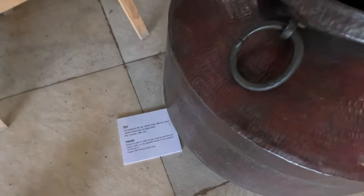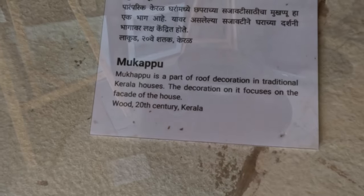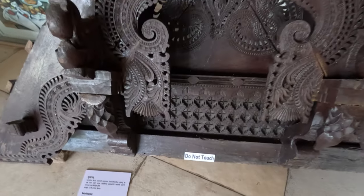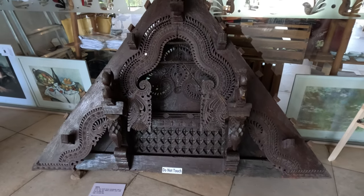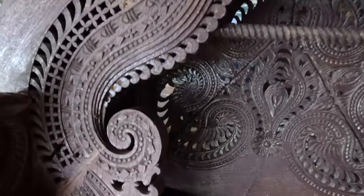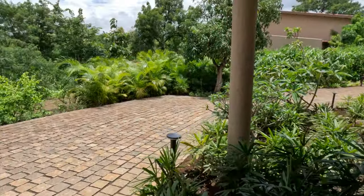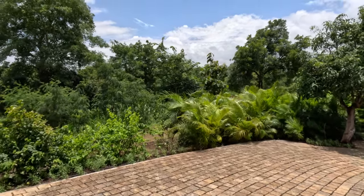Water storage container. Yeah, that makes some sense. Typical Kerala roof decoration. Okay. Nice. Now then, let's go to the museum.